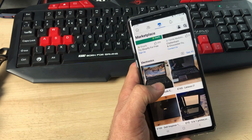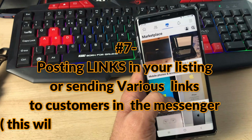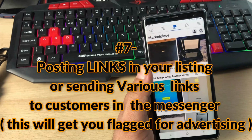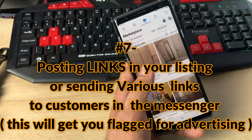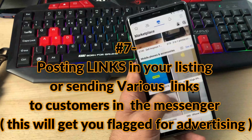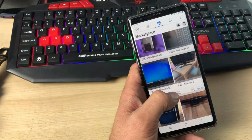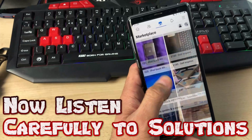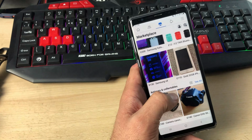And then you're posting links in your listings, which is very dangerous, guys. Your account will be flagged for advertising, and that advertising is counted as your personal business, not something related to the Facebook activities. So this is very dangerous, guys. When you share links in your messages with your customers, this is not going to help you out, and this is basically going to put your account in a very difficult situation.